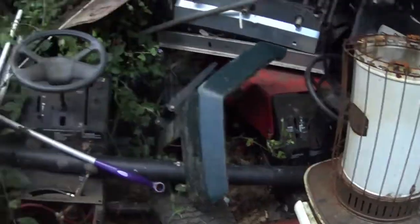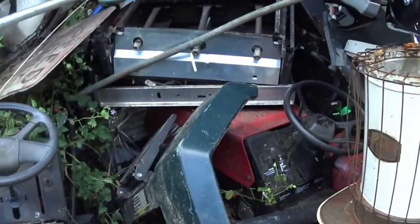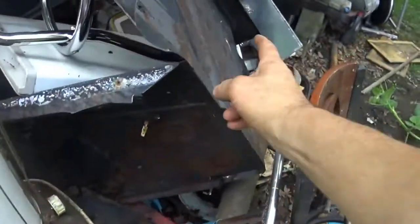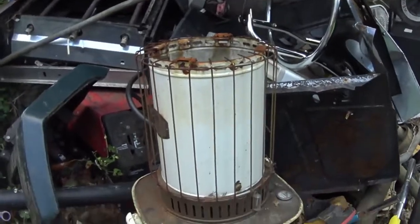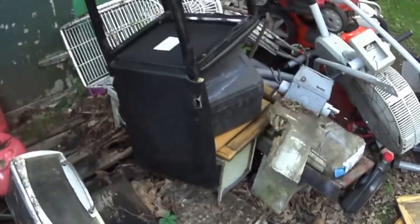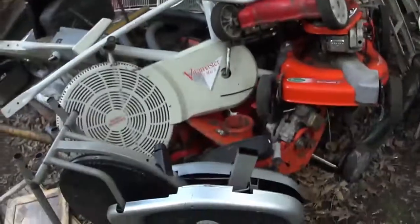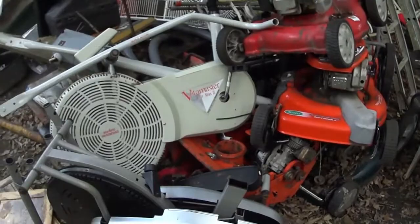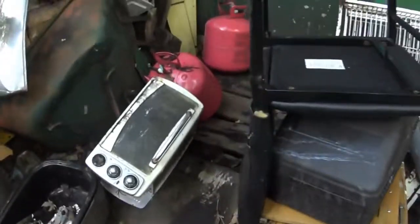Okay. Now, this big thing, okay, right here. Now that big thing right there, and this big thing right here. So all these big items gotta go, and that's gonna reduce the pile by a lot. All this stuff here to get rid of. So it's quite a few trips, guys.